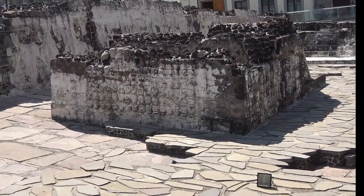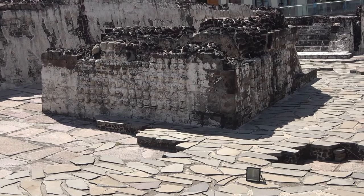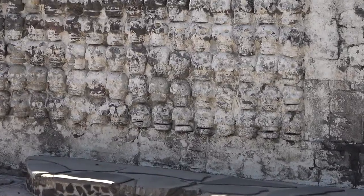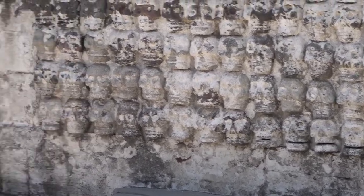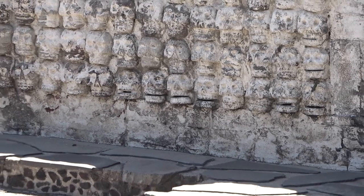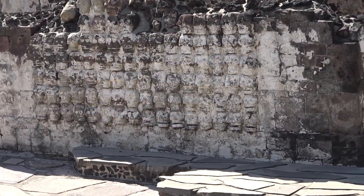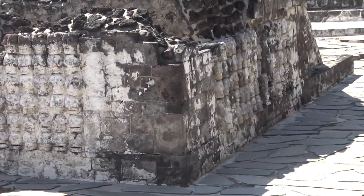This is an altar which has 240 stone skulls. It's on the north side of the Templo. What do they say is inside that thing there, sir? Inside of it? Yeah. Two wolf skeletons. Representations of musical instruments. And a lot of other stuff.